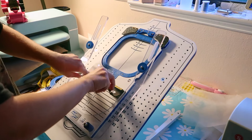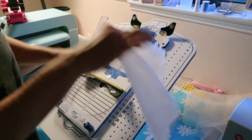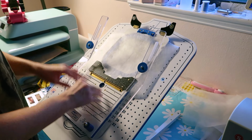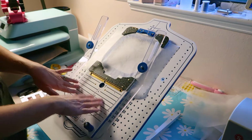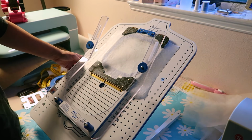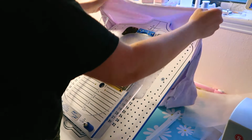I've gone ahead and replaced my little adjustable things on here with my 5.5 inch hoop helper thing. I'm trying to remember what this is called. I have to remember and put it on the screen, but it's the little fixture hooping station that you put on this hooping station. Or you can also do the freestyle arm, but this is what I do for shirts. So I just switched it out with the adjustable pieces and hooped my stabilizer. Now putting on my topper.